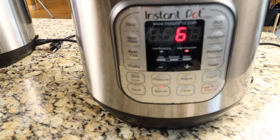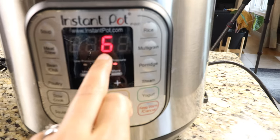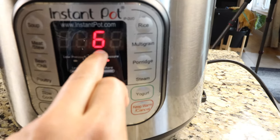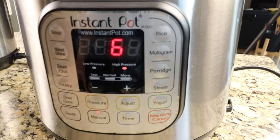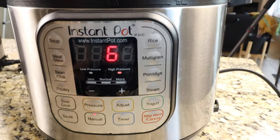And then the countdown will start. So we are pressure cooking for 6 minutes. So the countdown has started. And after 6 minutes of pressure cooking, the Instant Pot will beep. And that's when we know pressure cooking has completed.